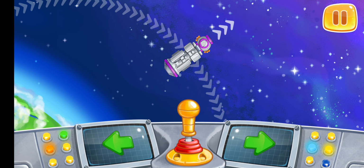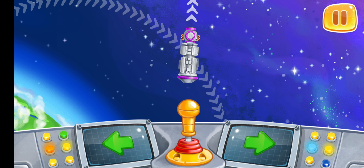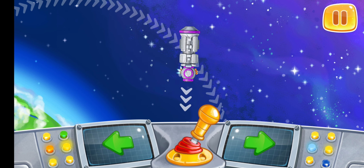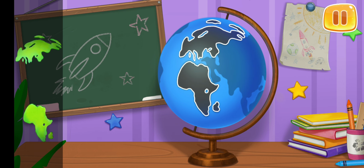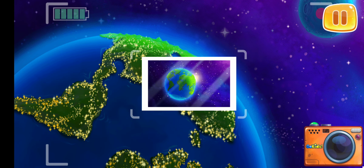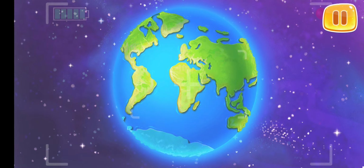Let's send our lab on a flight around the Earth. You're doing really great. Let's assemble a model of Earth. Keep up the good work. Make a photo of the Earth from space. Keep up the good work.